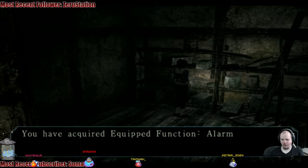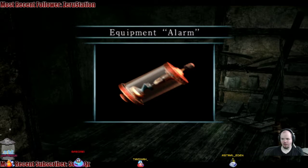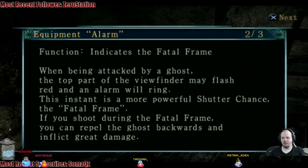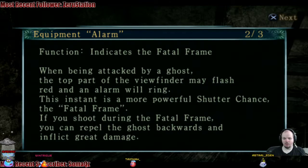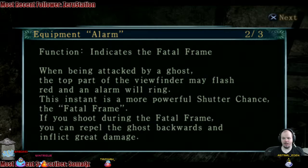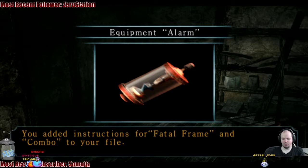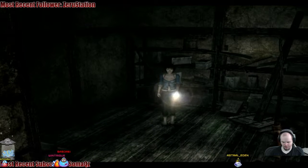You've acquired equip function, alarm. Ooh, I like that. Let's get that. Equip function, alarm. Indicates the fatal frame. When being attacked by a ghost, the top part of the viewfinder may flash red and an alarm will ring. This instant is more powerful shutter chance, the fatal frame. If you shoot during the fatal frame, you can repel ghosts backwards and inflict great damage. If you take another shot while the ghost is being repelled back, you can perform the chain shot combo. Okay.